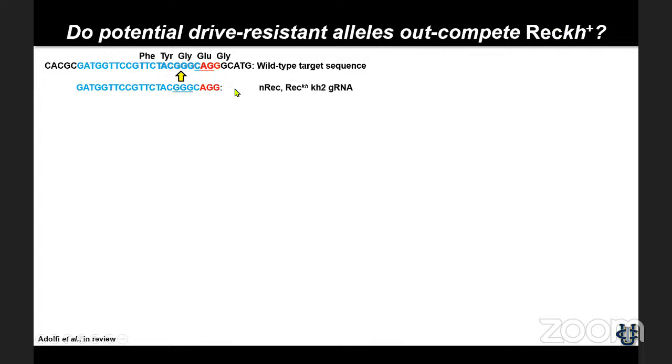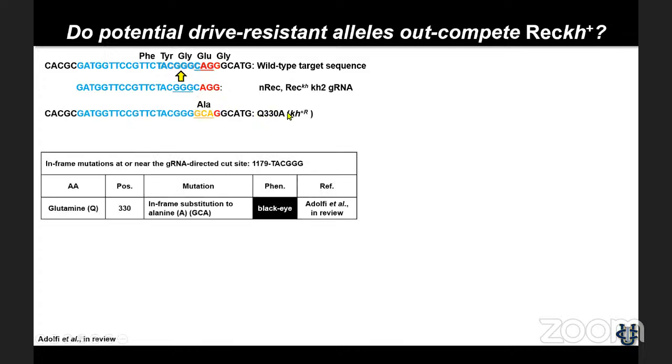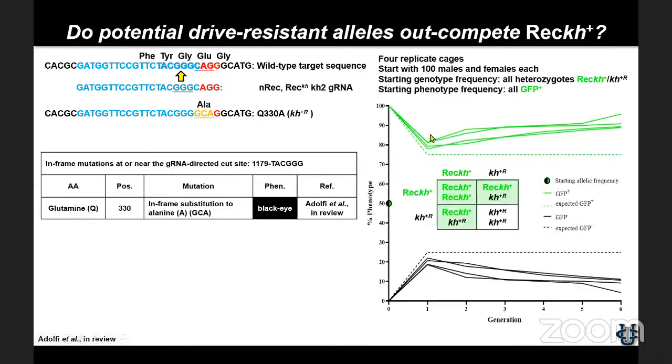Here's our guide RNA, and here's the proposed cleavage site. And here's that Q330A substitution here, and you can see where it impacts the PAM site here. And the phenotype is a black eye here, okay? So what we did is we made heterozygotes of the drive system with this particular resistant allele. So we have a heterozygote that carries a gene drive package, and then on the other chromosome it has a resistant allele. And we basically did an intercross.